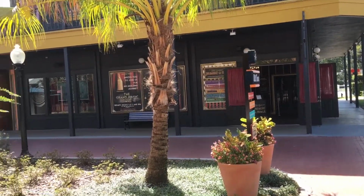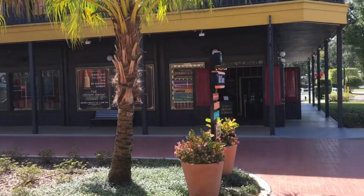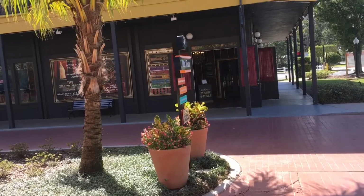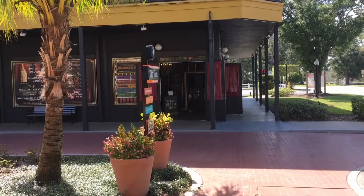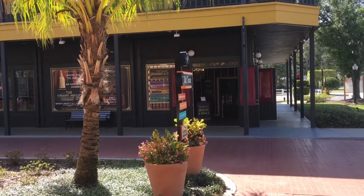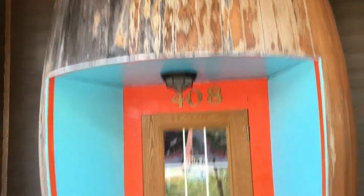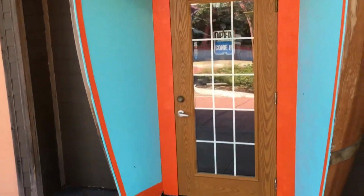Another interesting looking attraction is they've got the Great Magic Hall, where they have different magic show stuff that happens. Apparently they got matinees, they got different show times, they have a tour. So kind of cool. I will say I'm a little bit spoiled because I have seen several shows over at the Magic Castle in Hollywood, which is pretty spectacular. But yeah, pretty interesting. It's kind of a cool little facade for the Extreme Woodcrafts gift shop. They have all kinds of wood-crafted items.